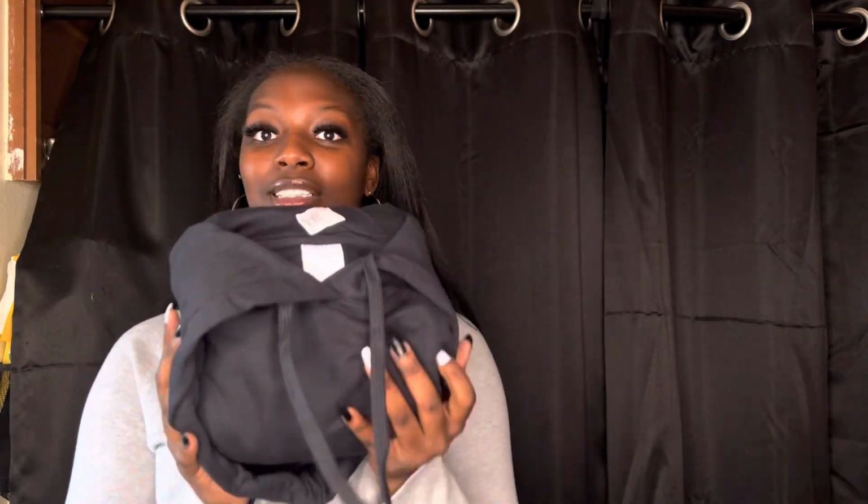Okay, so I found this influencer on TikTok, and I looked at her Amazon storefront, because I like to look at everybody's Amazon storefront. And I noticed she had her own brand on Amazon, so I bought a hoodie. This is how it came folded up. Oh my god, I fold my hoodie just like this.